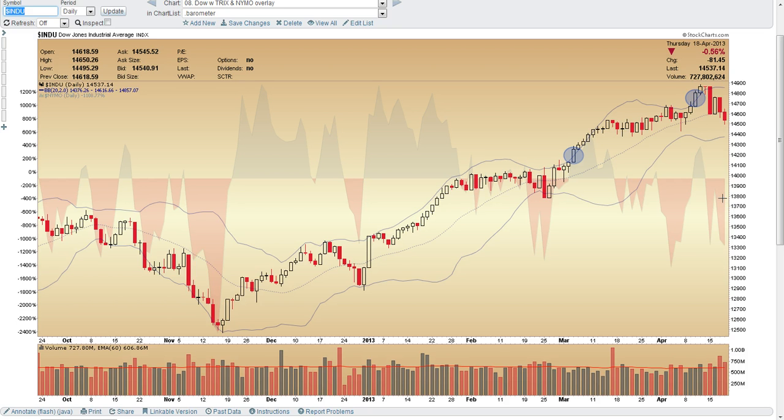You've got the McClellan oscillator. It's not really doing much on the positive side. Volume is increasing. You're starting to see a more bearish trading situation here, and you've also got a left shoulder and head, so we could start to see a potential right shoulder form here, which would have more bearish implications.